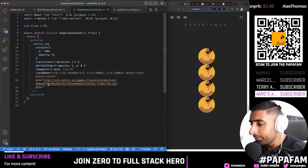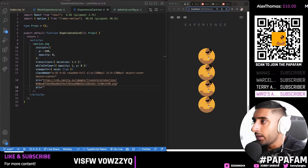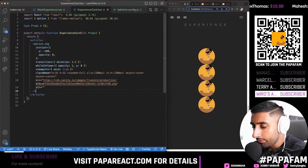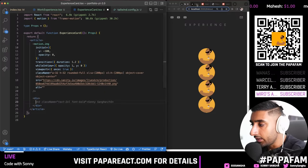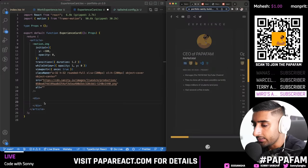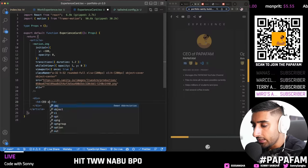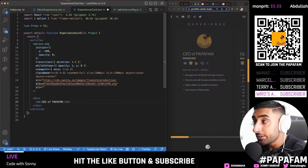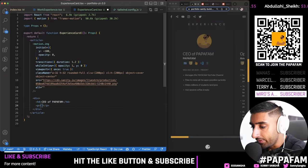So that's nice. Okay. Now what I'm going to do is I'm going to have a div underneath that, okay? So a div underneath that. And inside of this div, I'm going to have the details. So in this case, the job title, that kind of stuff. So I'm going to have an H4, and this is going to be the job title. So imagine CEO of the Papa Fam. Right, that's me right now. Right, so P tag, I'm going to have the company, so in this case, the Papa Fam.